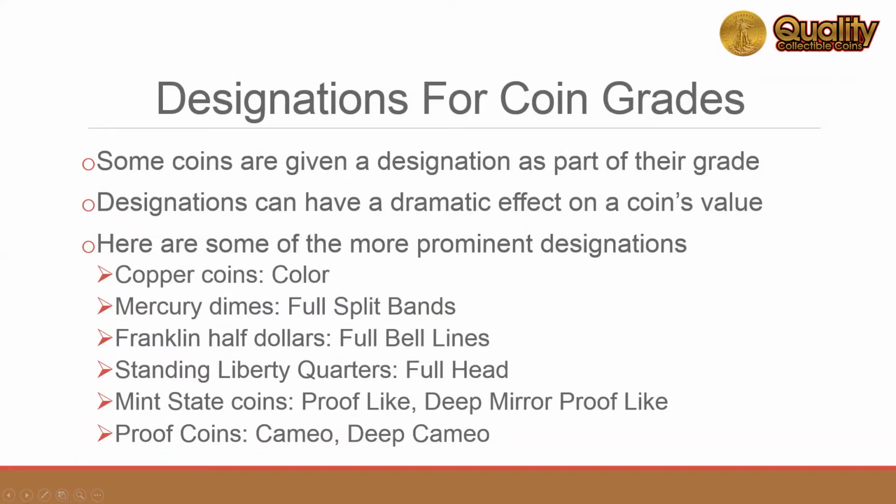Some coins are given a designation as part of their grade. For example, a 1909 Lincoln cent, mint state 64 red. Red is the designation. Designations can have a dramatic effect on a coin's value. Some of the more common designations are listed here.